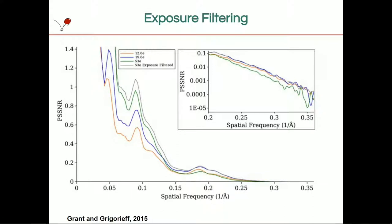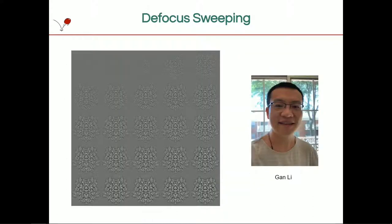So I will segue very quickly into some work that we're currently doing in the lab that continues with my obsession of low and medium resolution contrast. And this is work that's being done by a great student in my lab, Gan Lee. And the idea here is that we're going to be changing defocus.